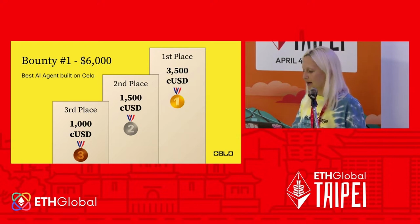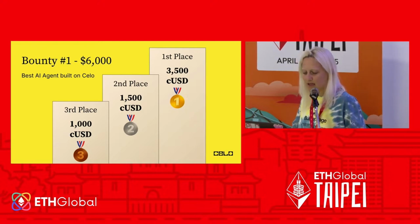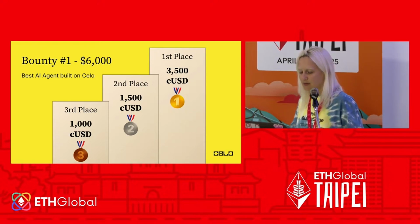Here are the prizes in more detail. First prize is 3.5K cUSD, second is 1.5K cUSD, and third place is 1,000 cUSD for the best AI agent built on Celo.